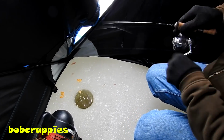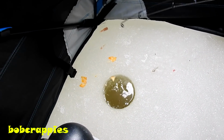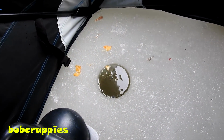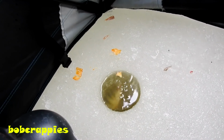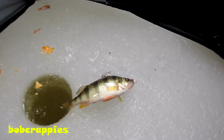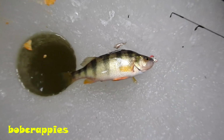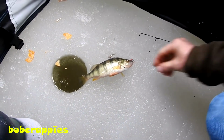Yep, there's one right there. They don't feel very big though. A lot of chips around that hole. Alright. Probably an 8 inch perch. We're gonna keep them for the fish fry. Why not?